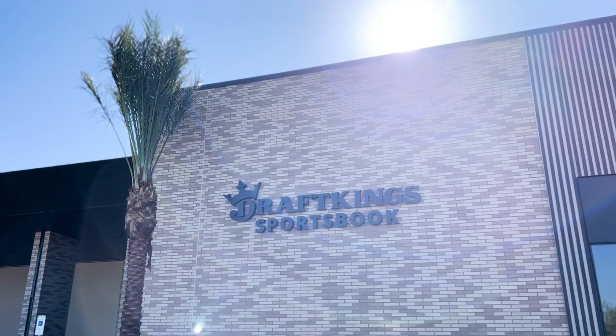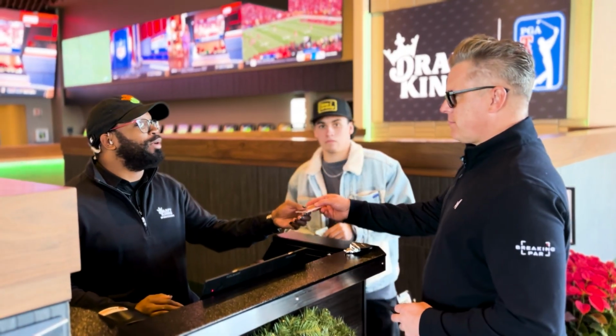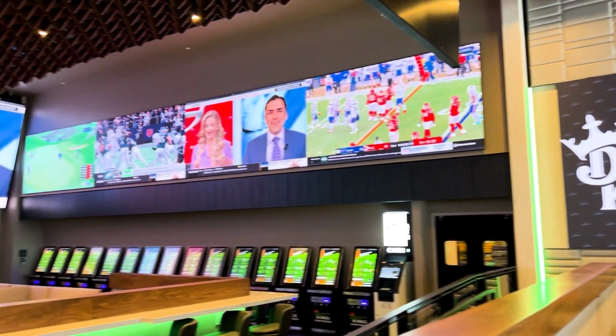This year, for the first time, DraftKings Sportsbook will be open. You can go in and do some live betting. There's food and beverages. During tournament week, Monday and Tuesday will be free for any of our fans and patrons that are coming through to go check it out.